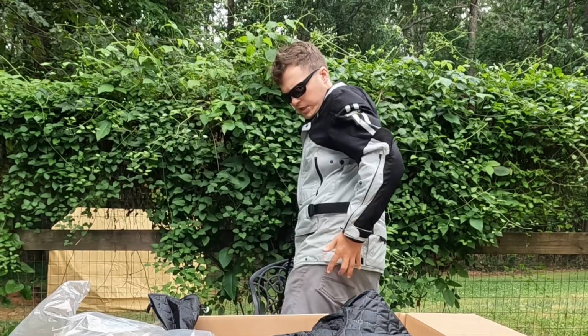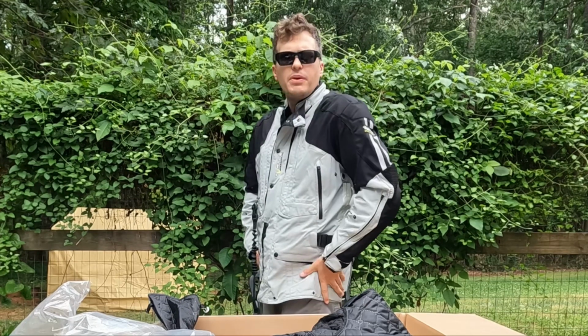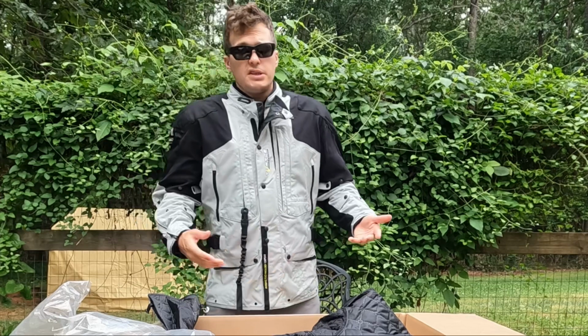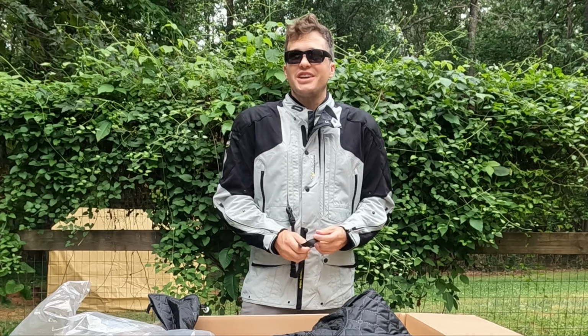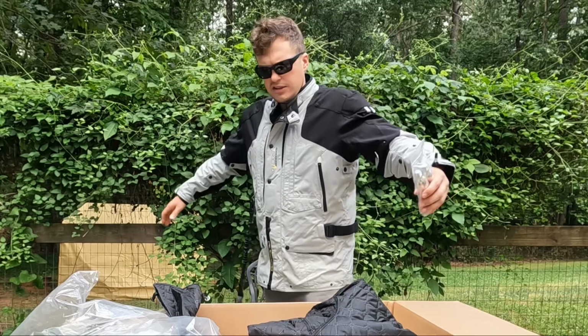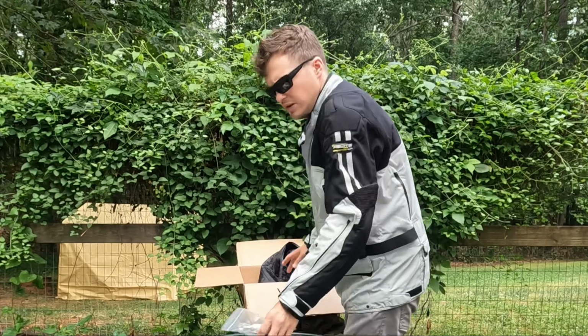And hopefully you can see it goes down kind of far, so it actually protects around your pelvis too, from what I've seen on various videos. I spend countless hours researching the gear that I get, so I guess I'll do a little turnaround for you so you can see what it looks like.